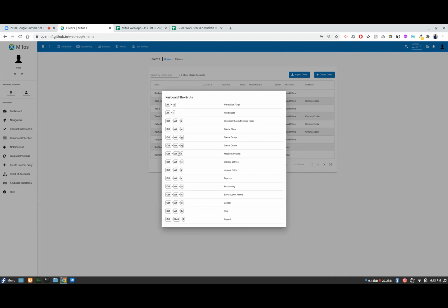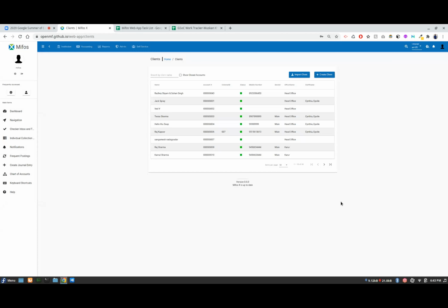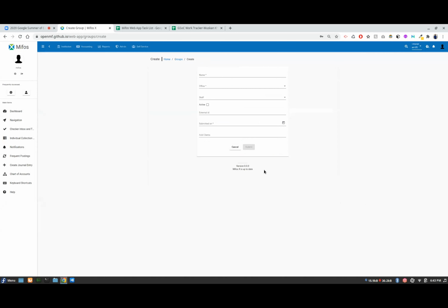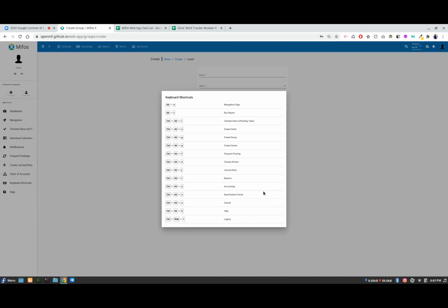If I try some of them, like Control Alt C for create client or Control Alt G for create group. Now I'm pressing Control Alt C. As you can see, the create client page has been opened, and from this page, if I press Control Alt G, it will navigate me to the create groups page. Similarly, all the shortcut keys can be checked and tested.